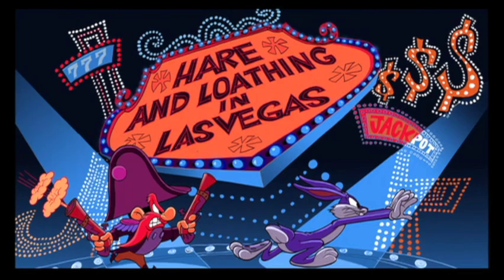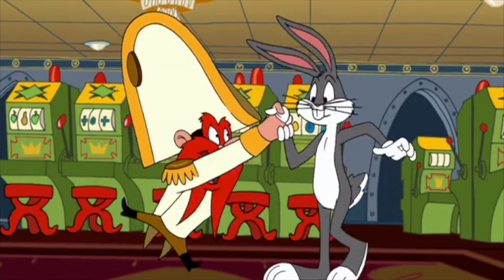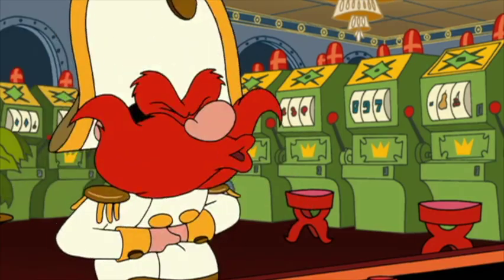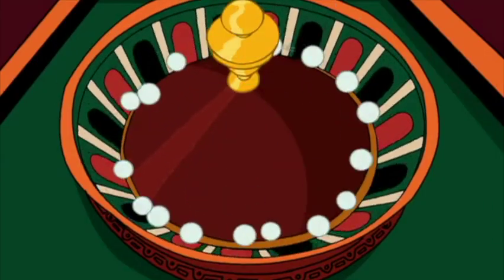The final cartoon is Hare and Loathing in Las Vegas, directed by Peterson and Bill Kopp, and written by Kopp, Chris Hendrick, and Dan Povenmire. Bugs ends up in Yosemite Sam's casino and causes the usual chaos. Joe Alasky does Bugs, and Jeff Bennett does Yosemite Sam. This one was totally new to me at the time.